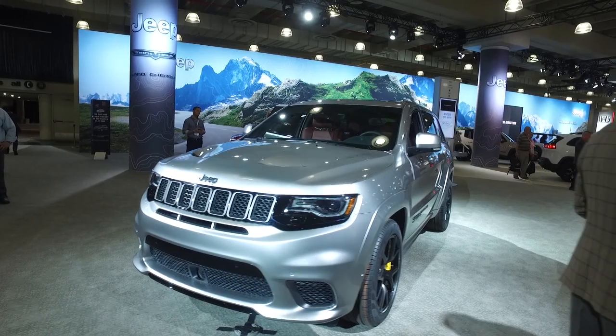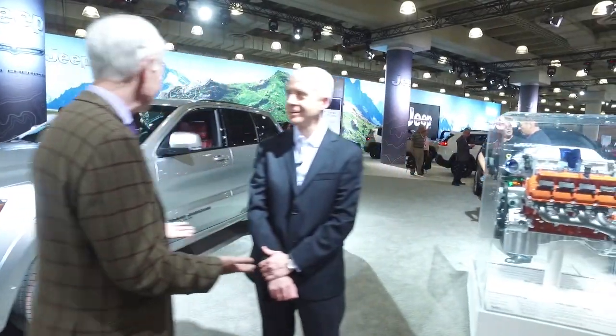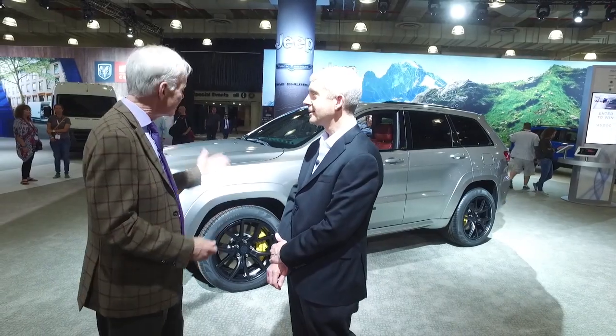Scott Talon is the head of the Jeep brand in North America, and here you are at the New York Auto Show. Just a few months ago, not even weeks ago, we were talking about the all-new Compass. Here you've got the Grand Cherokee Trackhawk. Tell us what this is about.